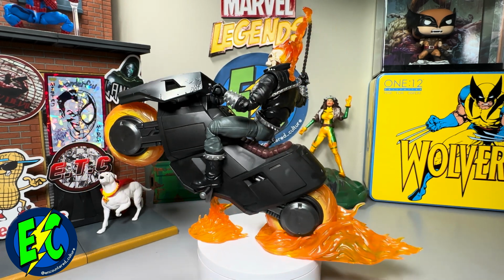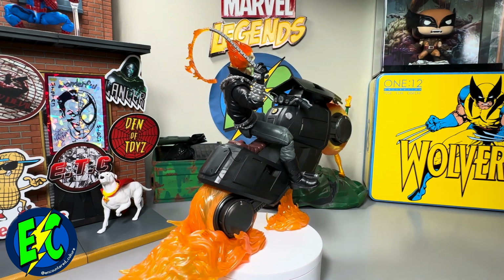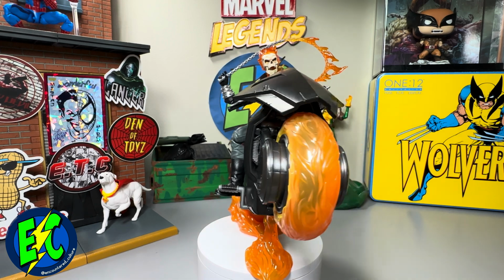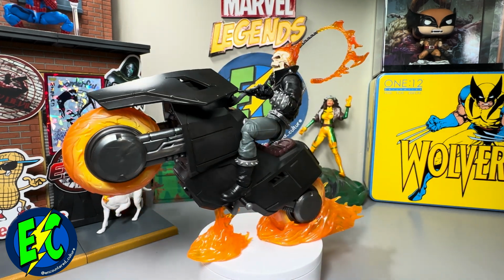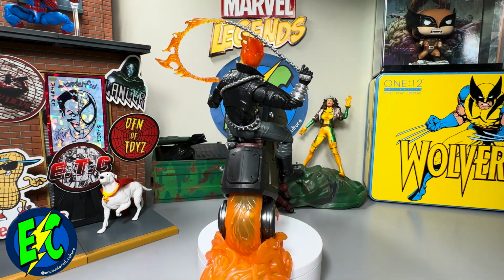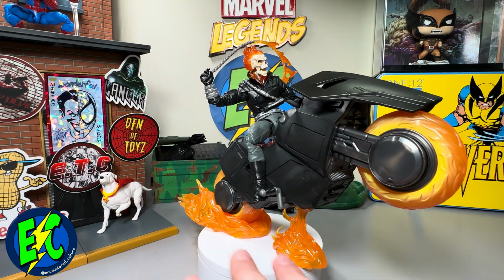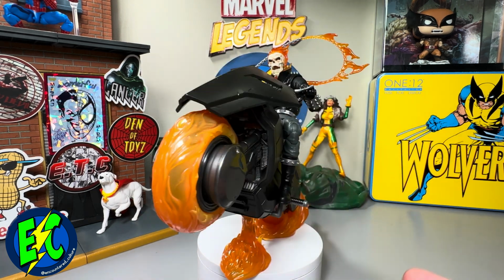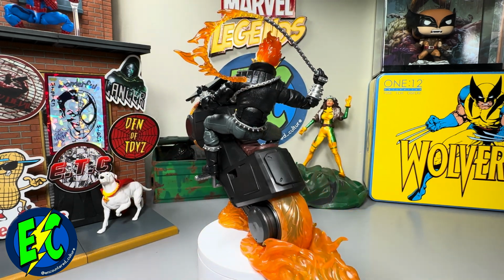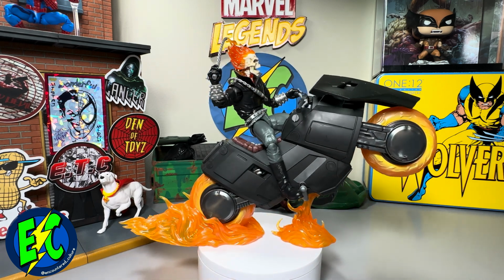Still prefer the original Johnny Blaze Ultimate Rider version, but I do like how this head sculpt came out. It's got a great amount of realism to it, and it does have the neck that is the actual skeleton as opposed to the flame neck. So I like it. I think it's going to look really good on the shelf. These bike accessories are nice. I like that we can get it in that wheelie pose. That is going to stand out on a shelf. So certainly something that I am here for.